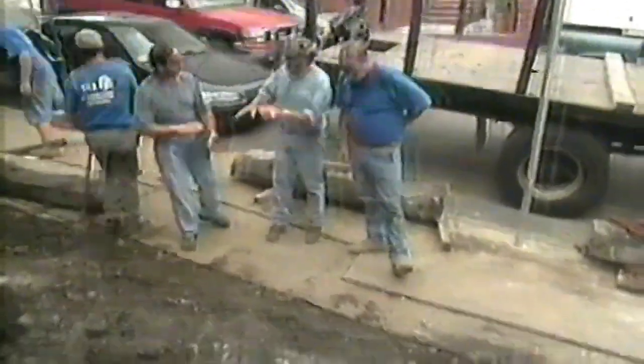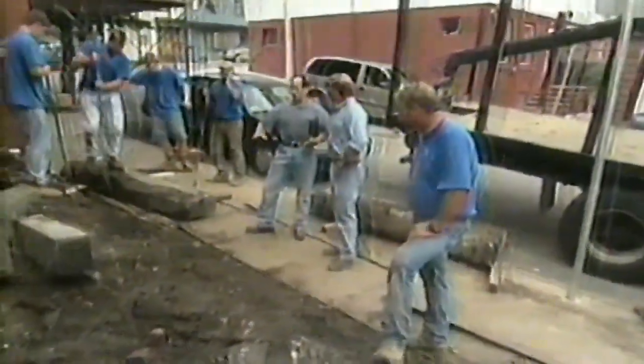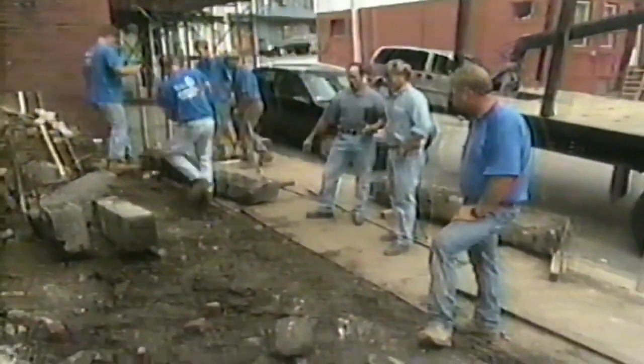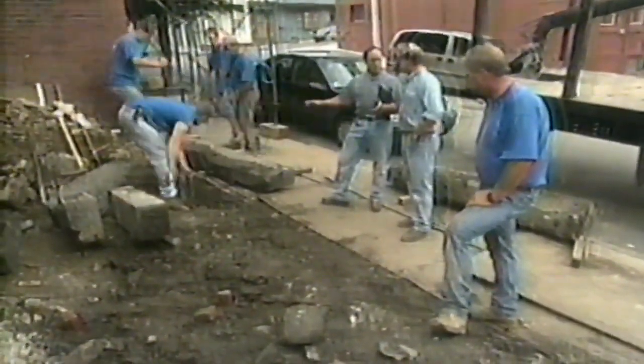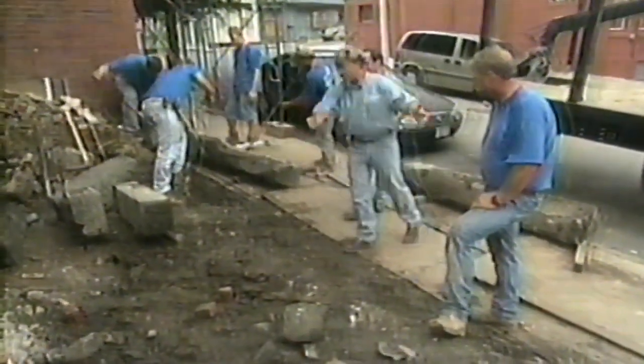All right. So, Dan, what are your plans for this area? Our plans are to drop this area about 3 feet so that we can put in an outdoor patio, brick or something of that sort. So all this material has to get excavated.